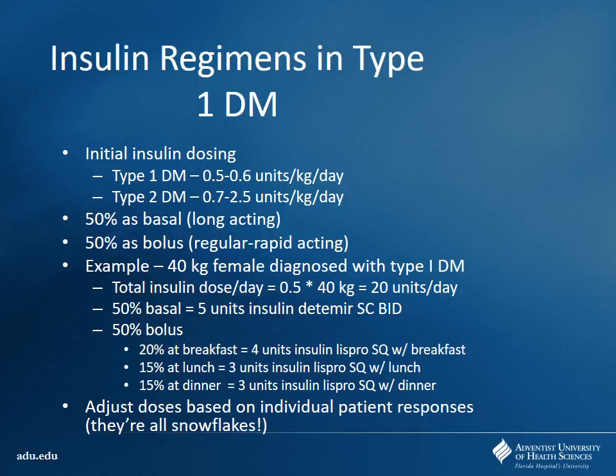And then the other 50% would be for your mealtime coverage. This is a pretty typical way to break it up, where you get 20%, a little extra boost in the morning, just because you've had a long period of time without eating or without insulin, and so it kind of gets you back into the swing of things. And then the other 15% at lunchtime and dinner time. Obviously that will be modified based on how the patient responds to it. So this is just initial dosing based on their insulin resistance, and the method of covering mealtime coverage, whether it be a sliding scale or carb counting, can change pretty variably. So just be aware of that. They're all going to be snowflakes. They're all going to be a little different from one another as far as what their insulin dosing regimen will ultimately end up being.